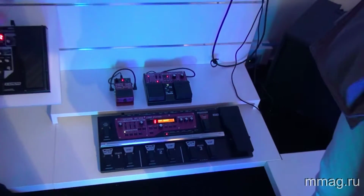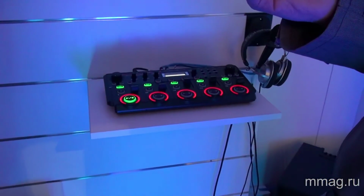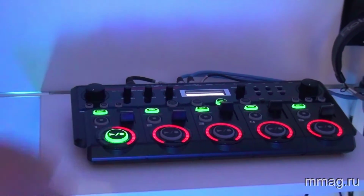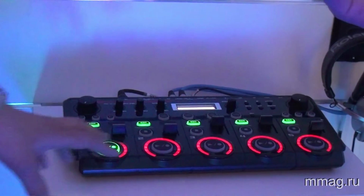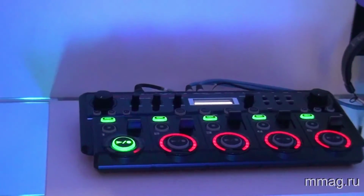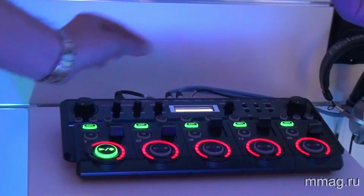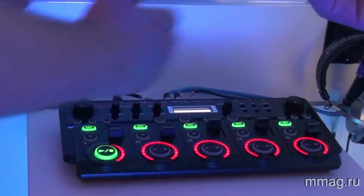So this is for beatboxers, vocalists, singers, and DJs as well to operate with hand. It has 5 independent loop tracks, so you can record independently and set up effects and so on for each loop track.